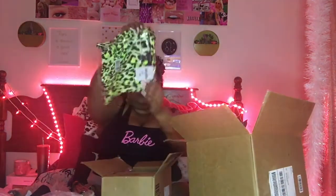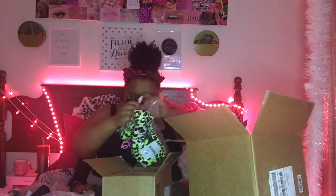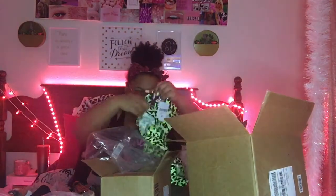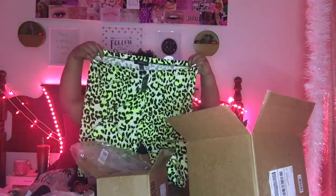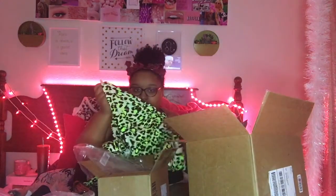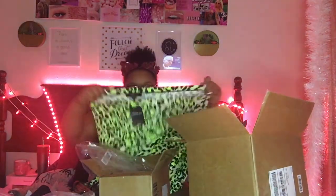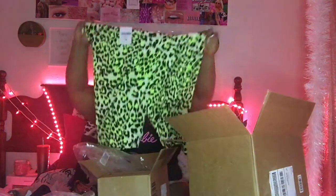Let us open. Okay, we got some biker shorts. Some more biker shorts, but this time it's leopard print. It's the same material as those biker shorts that I showed, the pattern ones. It's made out of polyester. But this one has more of a thinner waistband than a thicker waistband, but it still has elastic so I can stretch it out. This is 3X. I've seen myself ordering more biker shorts from Forever 21, because they have a lot of fun prints there, as well as some nice simple ones.